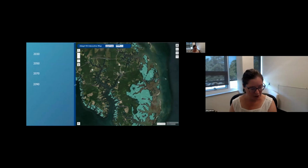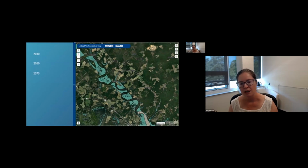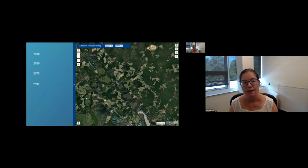If we were to go up to a new area, so this is in the upper part of the river, this was an area which in historic times, actually the marshes accreted here because there was so much sediment. But there's very little potential for marsh migration. So when we look through time, we can see that the marshes start to degrade and there's not a lot of room for them to migrate to.